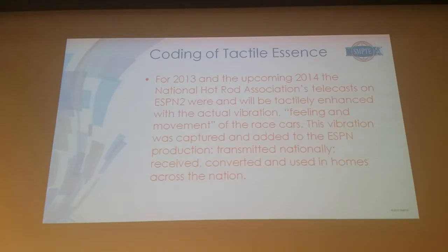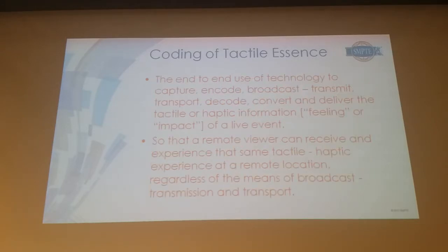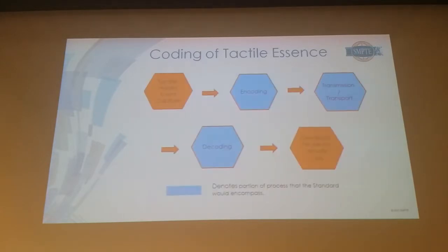So there was a project kicked off, and it hasn't really started yet, but basically they're trying to get an end-to-end technology that allows this tactile or haptic information to be carried along with the video. So this is how they envision it. You've got the capturing or the sensors. You have to encode that information somehow. You have to transport it. Then you have to decode it. And they came to SMPTE for the encoding and the transporting and the decoding part.